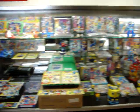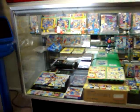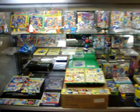Even on Craigslist and stuff like that, you can find things on the cheap, because I don't know what this would normally cost, but I want to say it would probably cost like hundreds of dollars for a case like that. So 50 bucks was a steal.